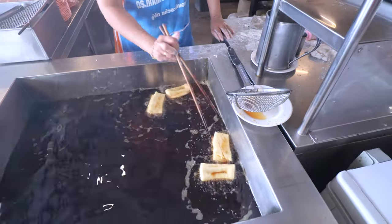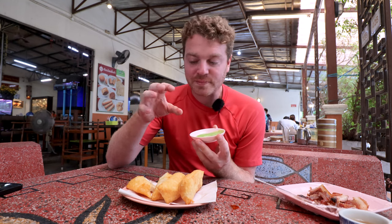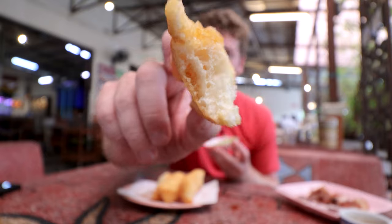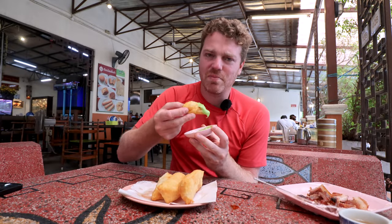She's got the oil at a nice temperature, so they're not greasy. Sometimes they can be a bit greasy. It actually goes more like a donut. The small ones are just very crispy. Yes, soft on the inside and light, but because they're so small, they don't get doughy, and I mean that in a good way. But because these are big, you have the doughiness on the inside, as you'd expect from a proper donut. They're pretty good.